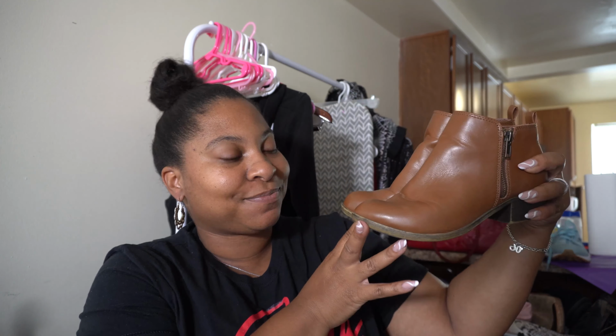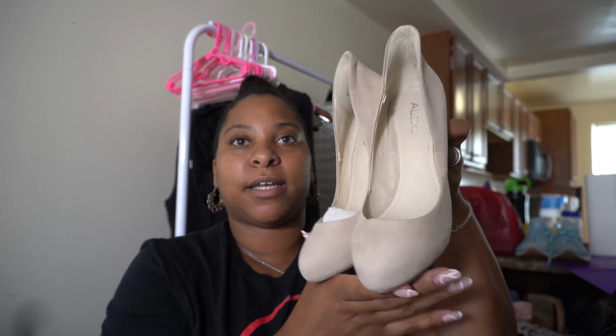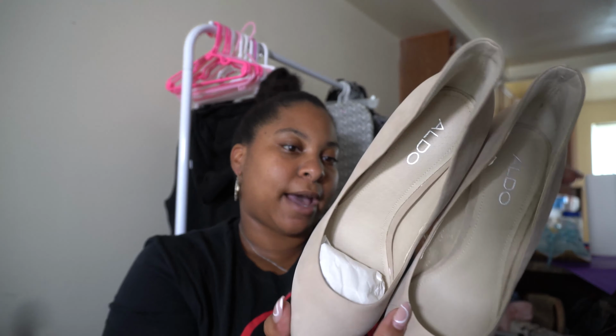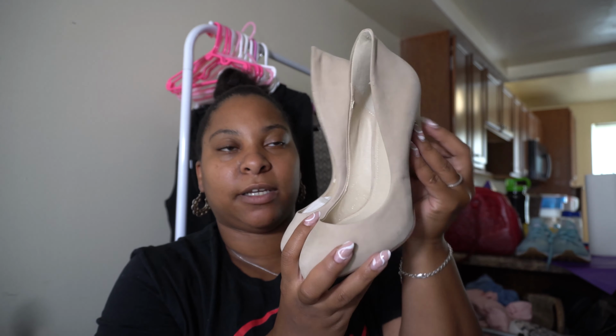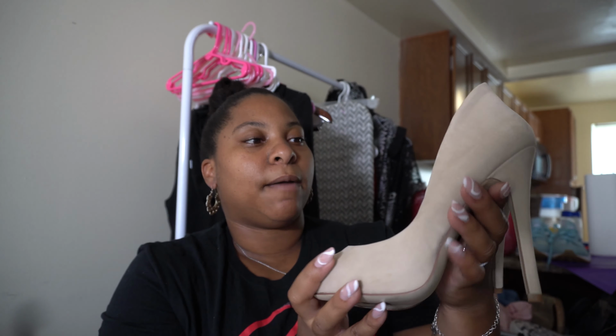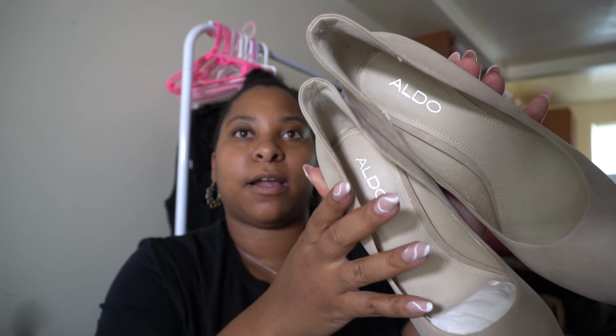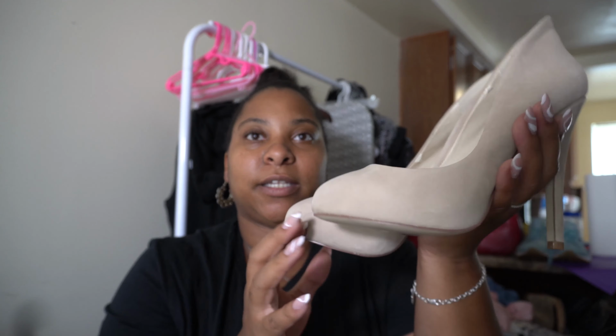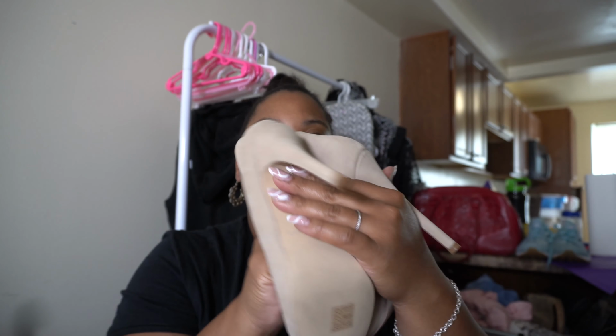Super cute. Next up are these Aldo heels, and girl, these have not been worn at all. It still had the paper on the inside. Brand spanking new. There are no tags on these, so I'm assuming these came directly to the outlet from somewhere, and not from the store. But these are the bomb. They're like suede, in perfect condition. Like I said, they've never been worn. Look at the bottoms. Boom.